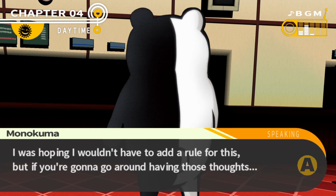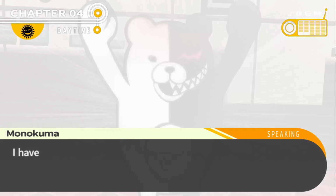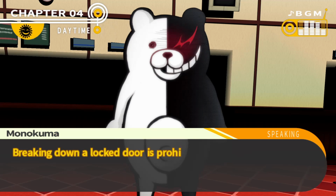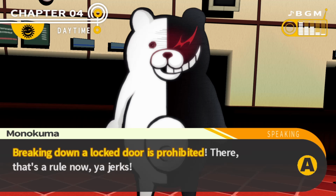I was hoping I wouldn't have to add a rule for this, but if you're going to go around having those thoughts, I have no choice but to add to the school regulations. Seriously? Breaking down a locked door is prohibited. There. That's a rule now, you jerks.